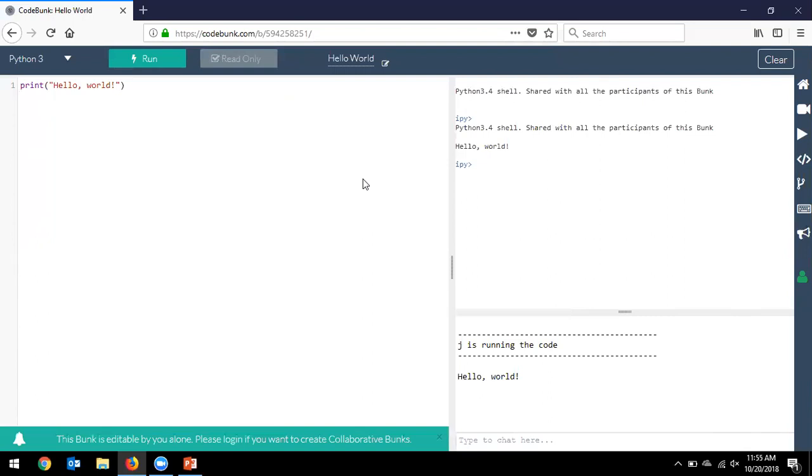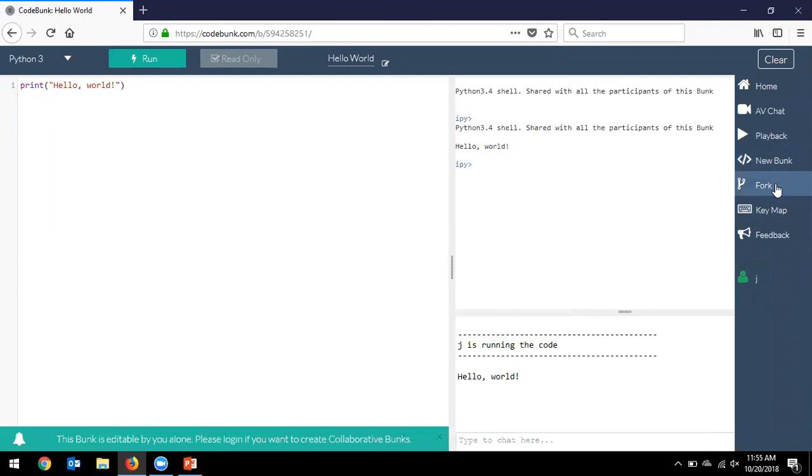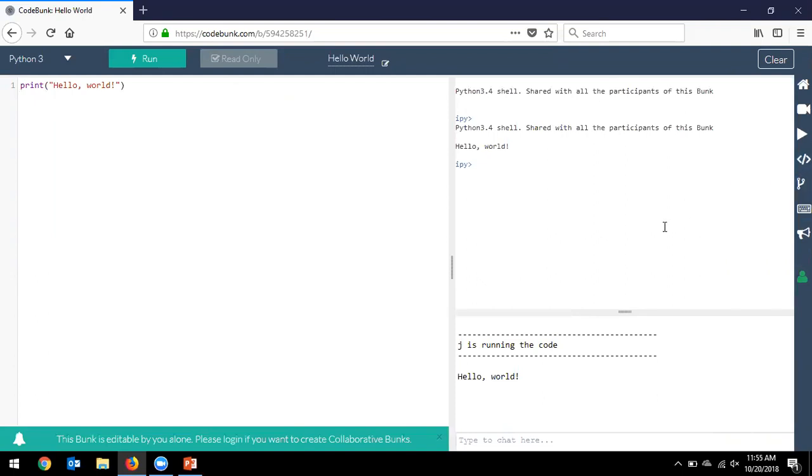If you don't have permission to execute the code on this, have you forked it yet? You have to hover over the right thing and click fork. Then you type your name or whatever again, and then you should be able to run it.